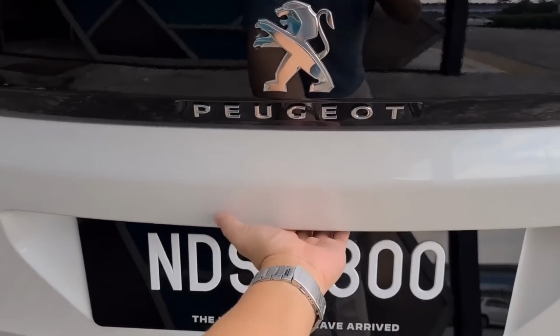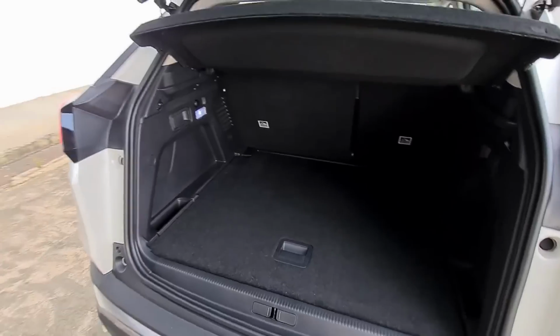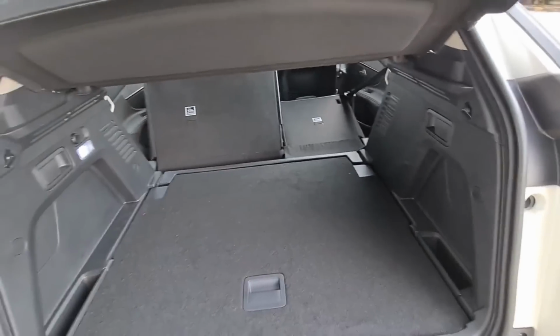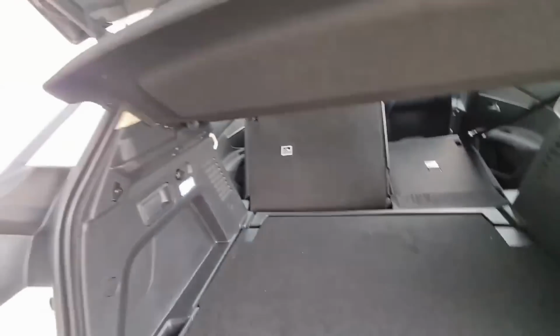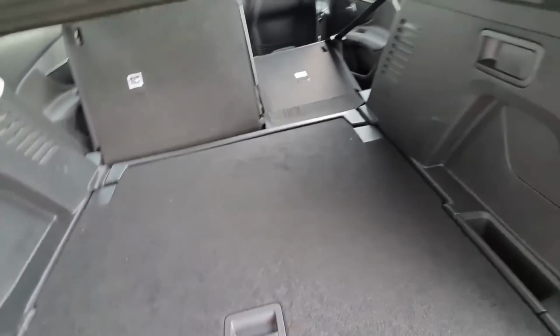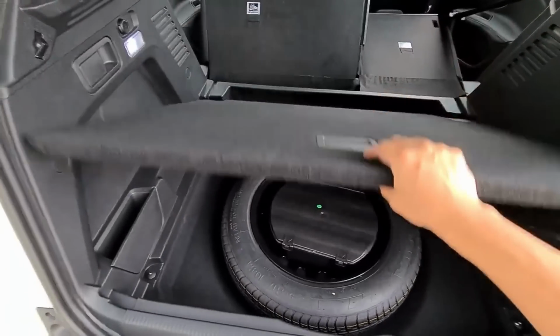Let's pop the tailgate. Got powered opening, and so here's a look at the boot. Now you can pull to release, to drop the split folding seats. Now that's being held by the headrest over there. We'll fix that later. 12-volt socket, cabin light. Here is a compartment for you to drop things in. So you can lift this up, and underneath is the spare tire.